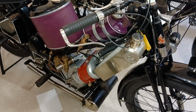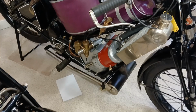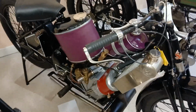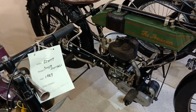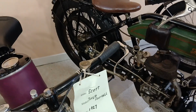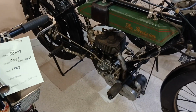And there's a Scott Super Squirrel, 1927. Scott brought out the original water-cooled two-stroke engine, which Yamaha and a lot of other manufacturers actually used, and it's absolutely glorious. And this is a Precision 500cc motorcycle made in 1913. It actually has, I think, the gearbox at the rear hub of the machine, and it has pedals, which means it can be propelled by your legs.